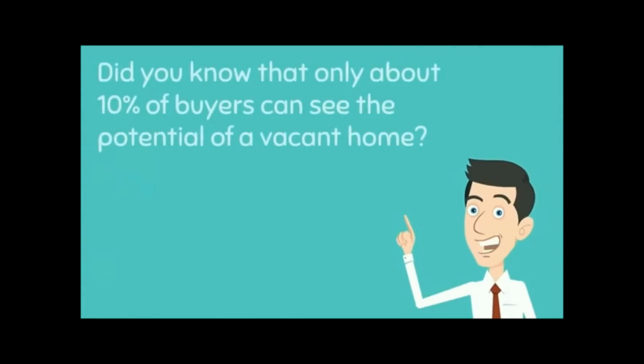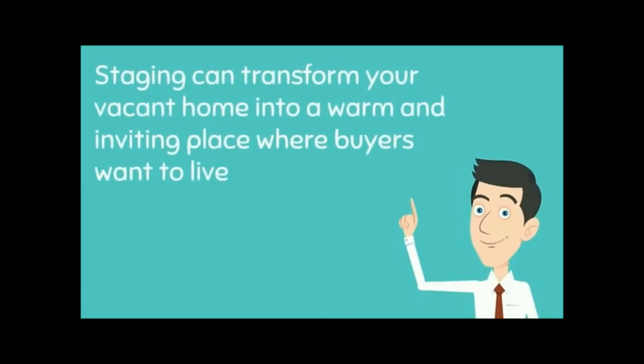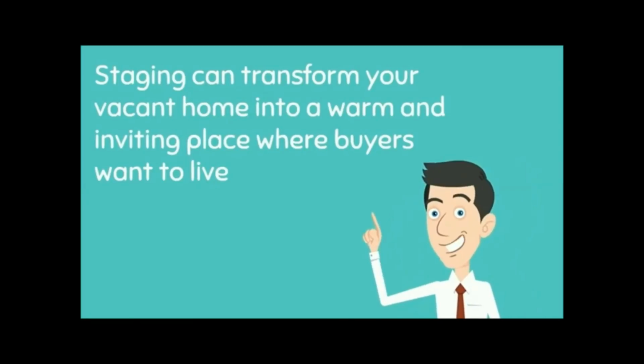And did you also know that only about 10% of buyers can see the potential of a vacant home? And if your house is vacant, it can come across as cold and uninviting, but staging can transform your vacant home into a warm and inviting place where buyers want to live.